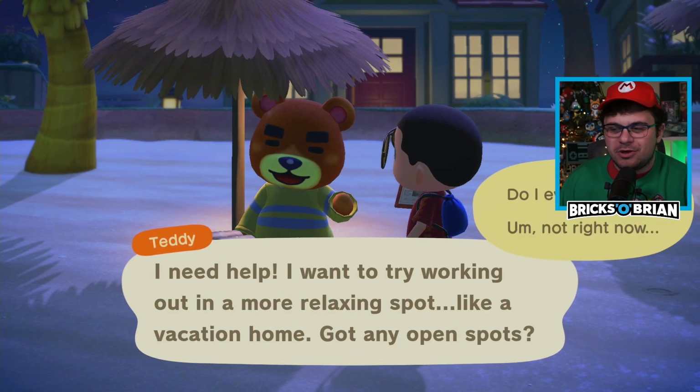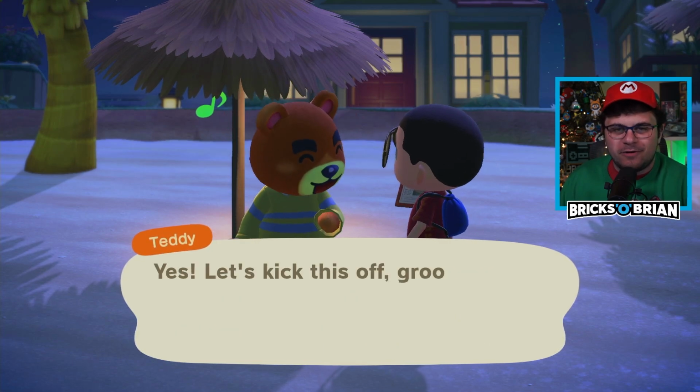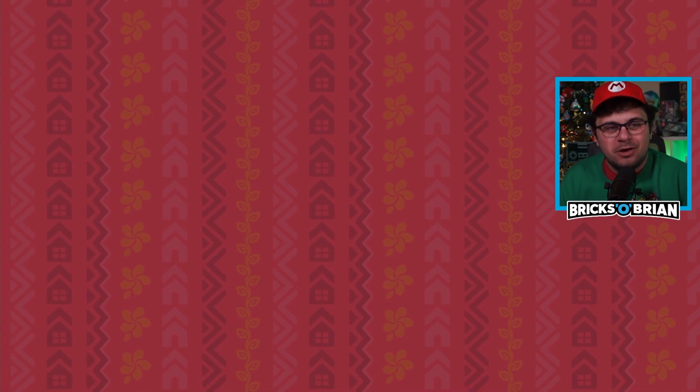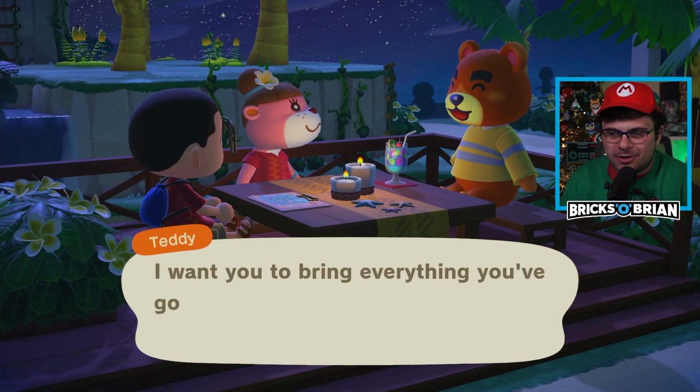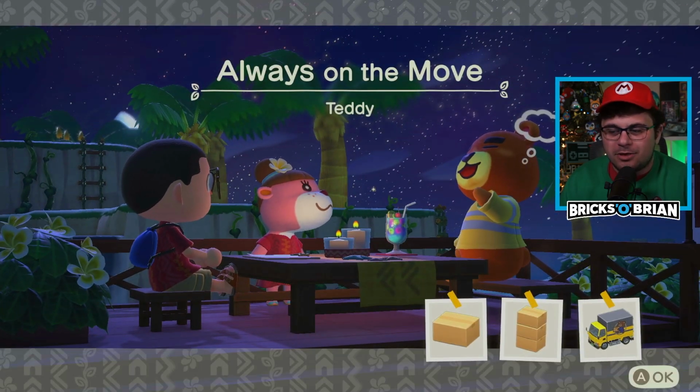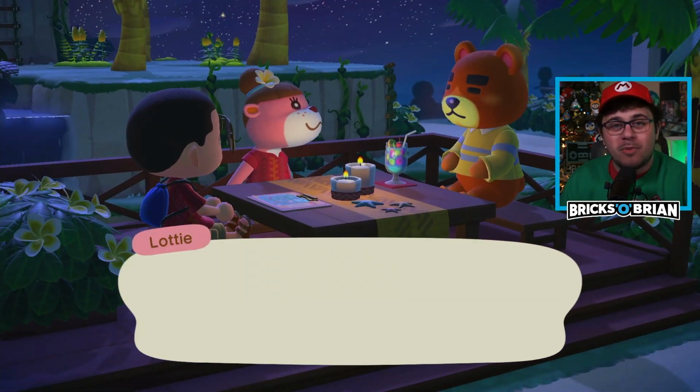The easy one here is Teddy the bear, which is ironic, working on a more relaxing spot, a vacation home that is the equivalent of him moving. So this one should be relatively super easy because there's probably nothing on the outside, and there's going to be a whole lot of moving boxes and everything else. Look at this. Oh, there's a teddy bear moving truck.